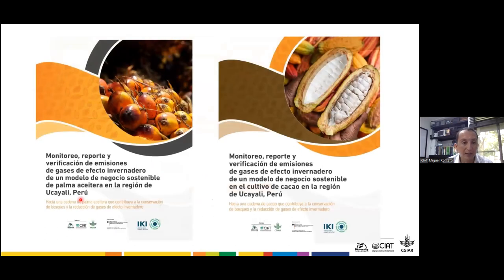sequestration. So the next step was to organize a monitoring, reporting, and verification system with good practices of data management, with clear criteria on how to monitor emissions and sequestration, how they should be reported, and who should verify those emissions and sequestration to see if the system is reliable, and if not, I am doing data makeup. We did this for palm and for cacao in Peru, and we want to do the same thing in Colombia.